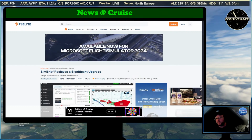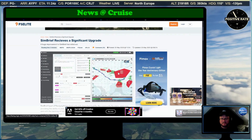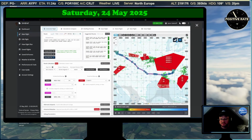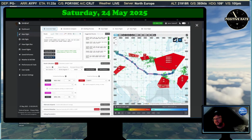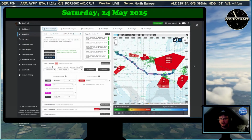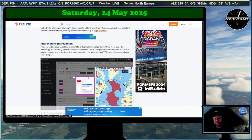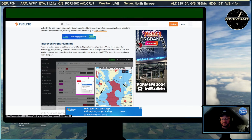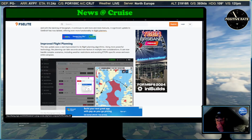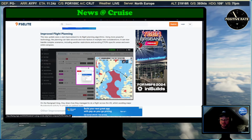The news for the 24th of May 2025 is, first of all, SimBrief is getting a massive upgrade. And when I say massive, I mean, look at this. This is huge. The visualizations are definitely bigger and better, for weather as well. It's going to also improve on the flight planning side, so obviously you get some options on your ETOPS. I'm not really sure what the impact of that overall is, but it looks like it can really help you with things like great circle routes, etc.